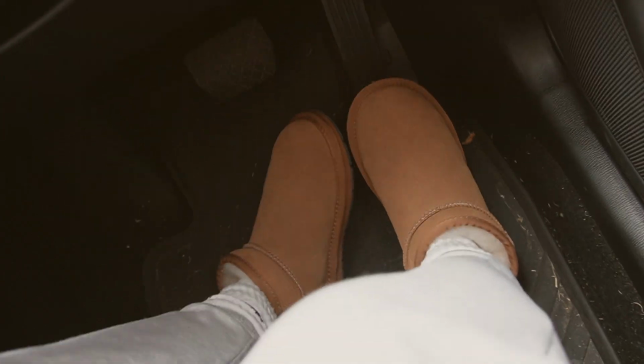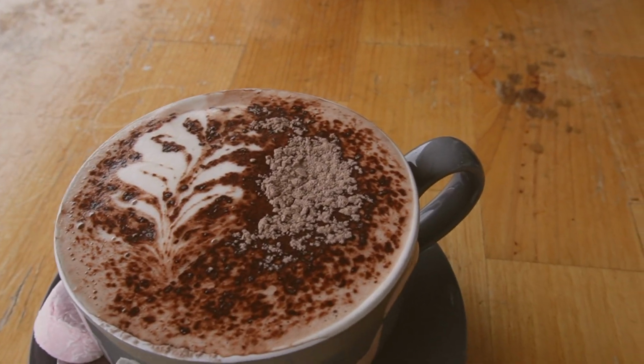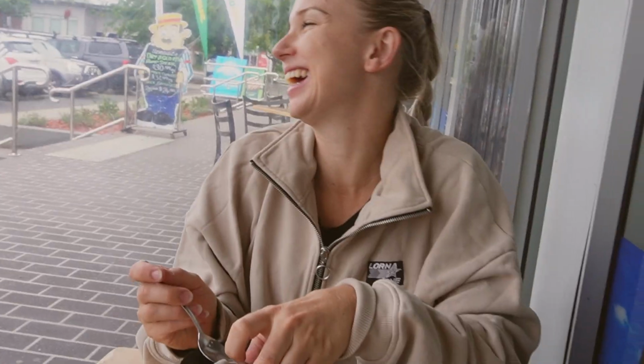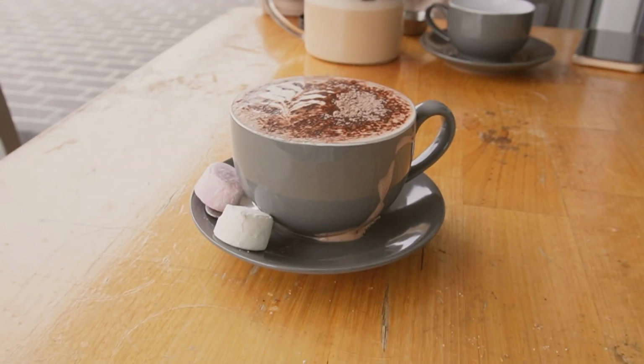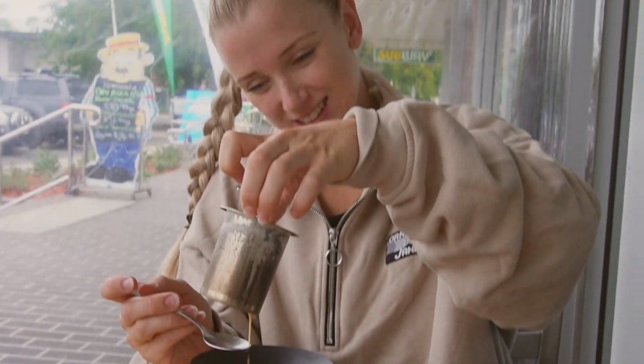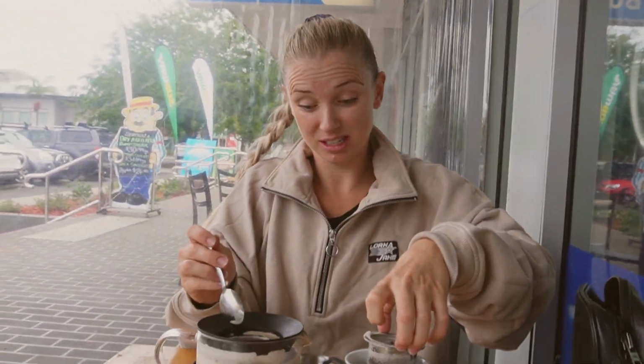Right here, we went with the chestnut coloured Ux, if anybody was wondering. Well, this did come out looking very cute, but then somebody stuck their spoon into it. No, I didn't. What? Ooh, it's okay. Baby ones for the baby ones. Oh jeez, that baby's coming today.